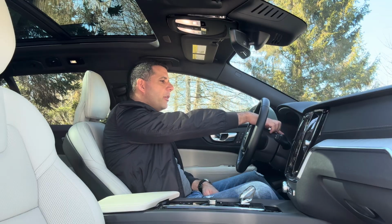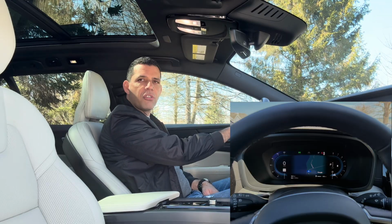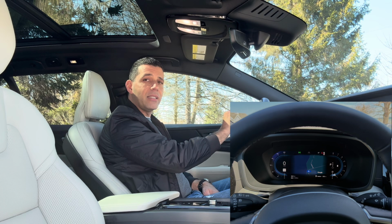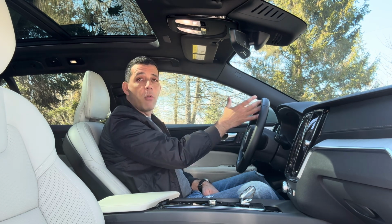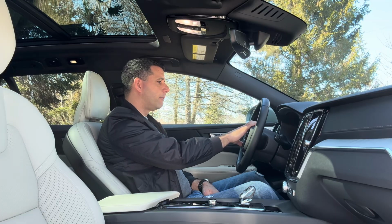There is a 12.3 inch digital gauge cluster. It's pretty simple but very well designed and really clear, and the maps are in the middle all the time, or most of the time. You can take it off.